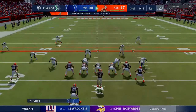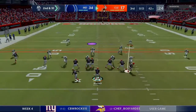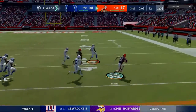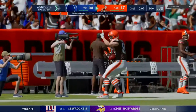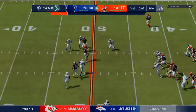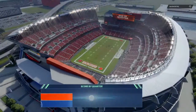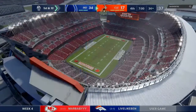Third quarter action. Appreciate you joining us from Cleveland, Ohio. 2nd and 10. They'll throw again. Here's Mayfield. And this time he's got the hook up. It's complete. And he is out of bounds inside the 35. The catch and run, good for 24 yards. Now from Colts territory, here's a 1st and 10 at the 34. And we're back now here in Cleveland.